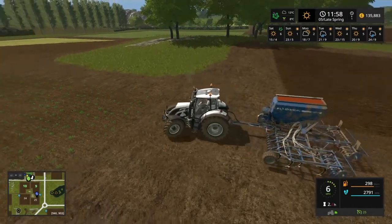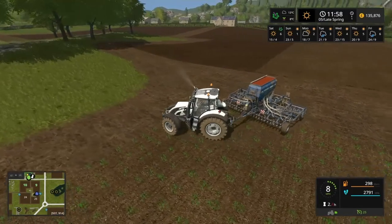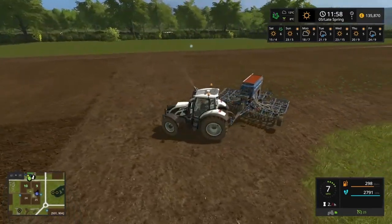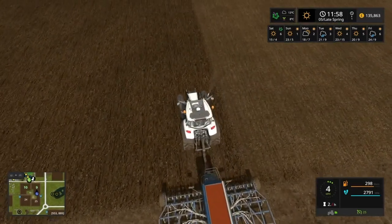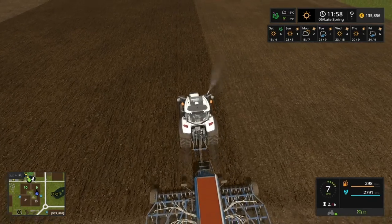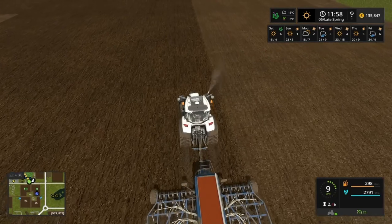The dirt mod does add quite a bit of dirt to the tyres and the vehicles. I mean, that Vulture T-Series, N-Series even, we're going to have to clean that once the helper is finished on that field. That's definitely got to be cleaned, because it's just ridiculously filthy.